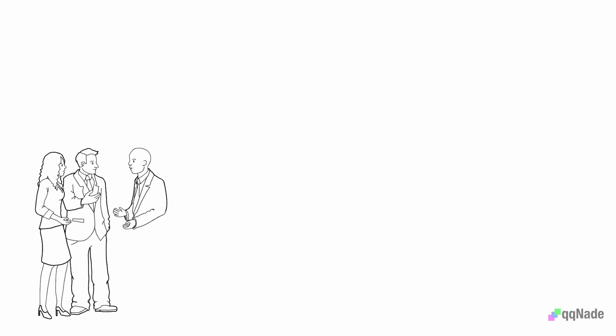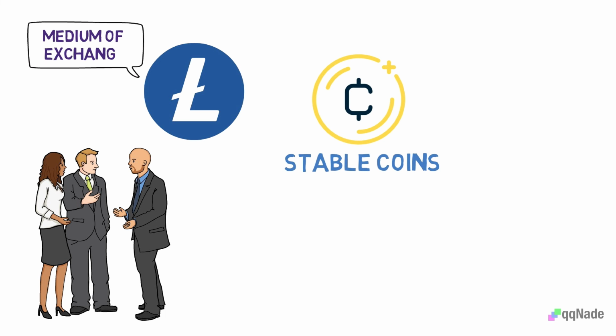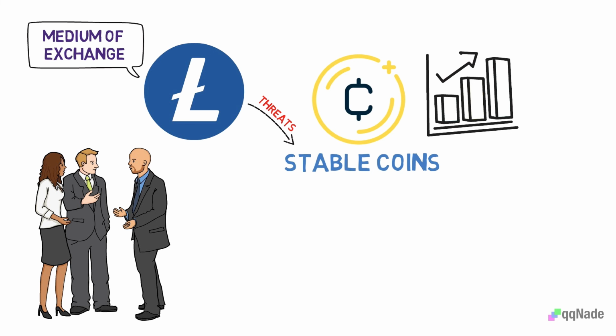Another concern people have for Litecoin is the influx of stablecoins into the crypto market. Since Litecoin aims to be a medium of exchange, it faces significant threats from the high-end stablecoin projects out there. Most of these stablecoins have already received more development than Litecoin, and the rapid adoption of stablecoins poses a huge threat to the long-term value proposition of Litecoin.